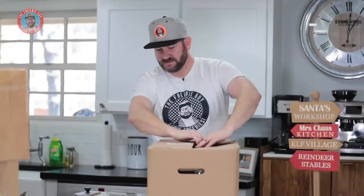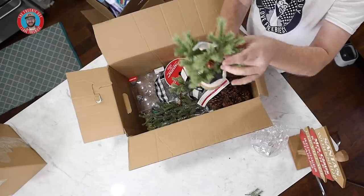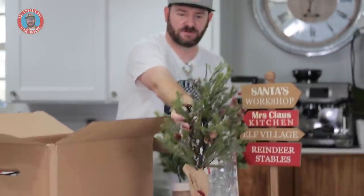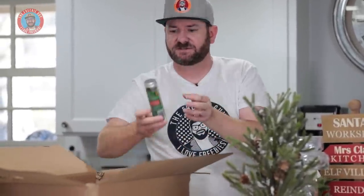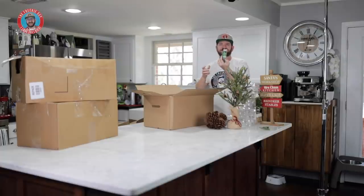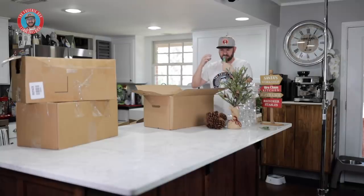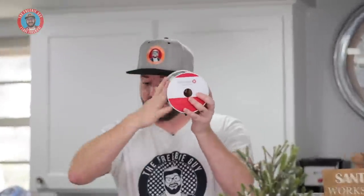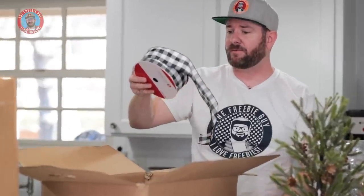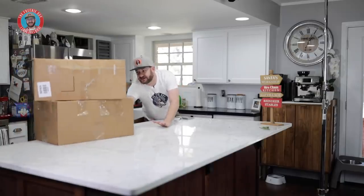Let's see what this one is. Oh, Christmas trees and ribbon. We got some Christmas trees. Oh, this is a $20 one. That's pretty cool. We got pine cones. Looks like there's these scented Christmas. Do these work? Does anybody know if these things actually work? Do these have a price on them? It's pretty strong. Wow. $14.99 ribbon. We got more ribbon. This box, $192 worth of stuff. These are the heavy ones. I saved them for last.